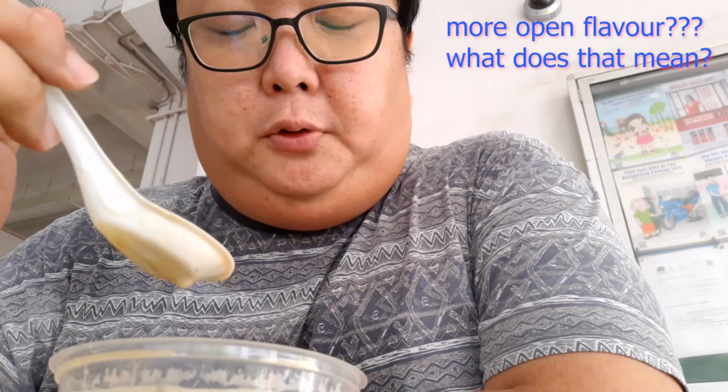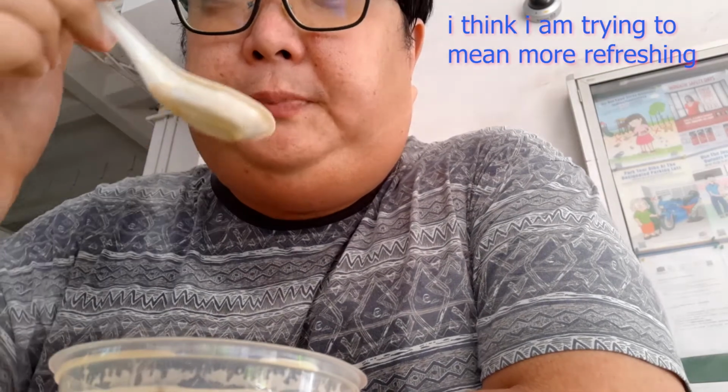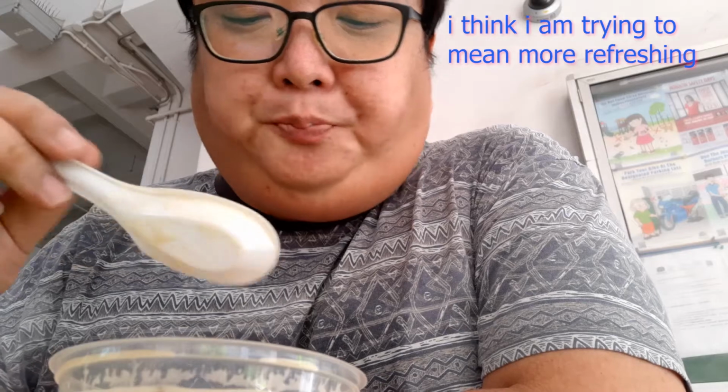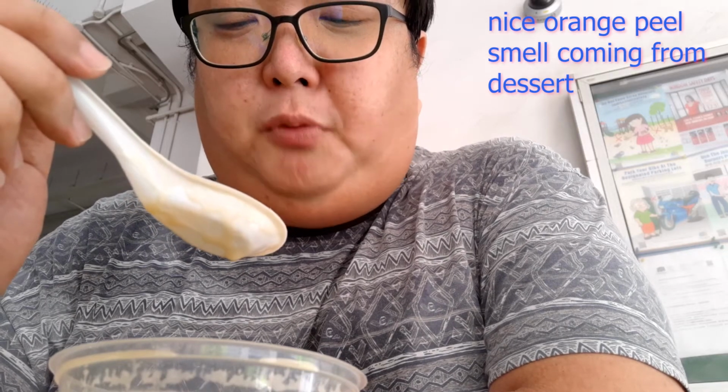Very good. It definitely does have a more open, more interesting green bean taste, plus coconut flavor from the coconut. Slightly sweeter than the other desserts, but still surprisingly good. Yeah, the openness I think is from the zest of the orange. It's very refreshing.